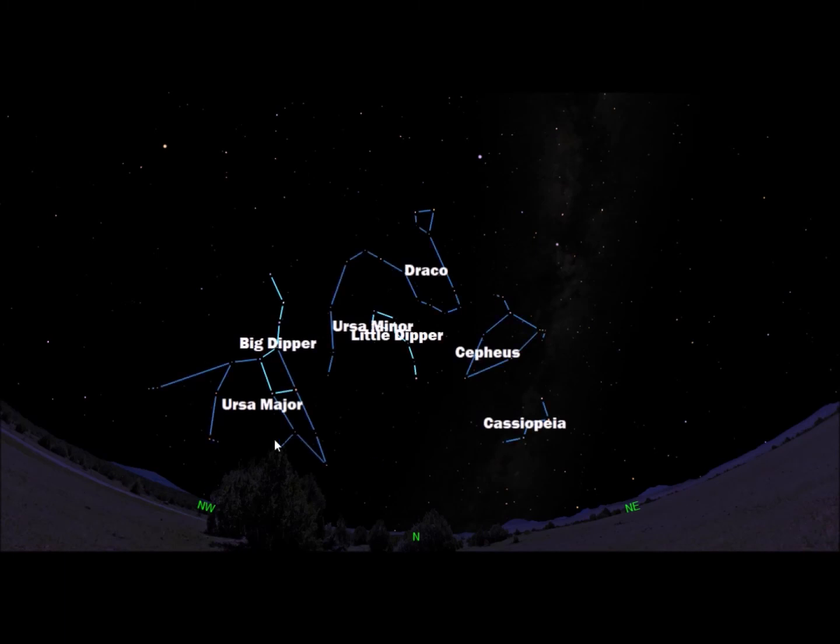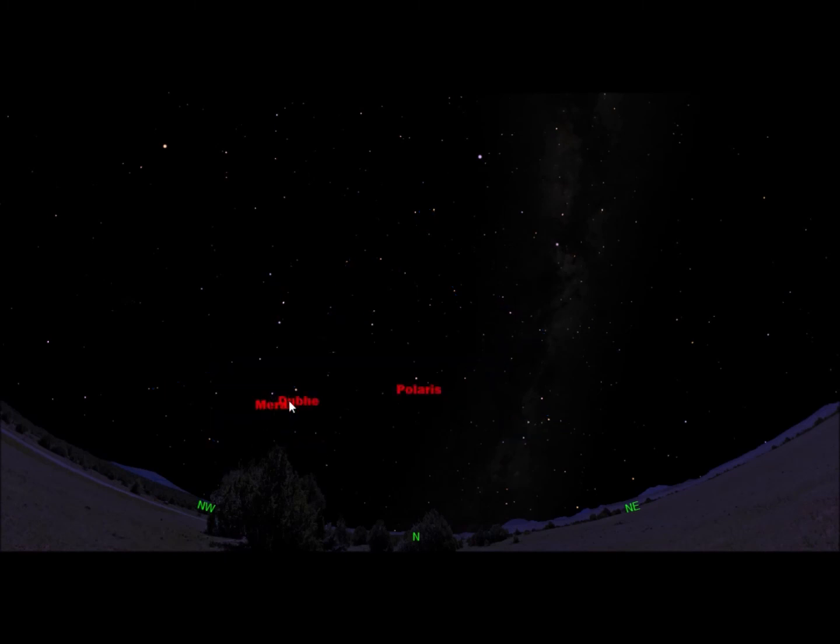Here are all your constellations, iconed of course by the asterism Big Dipper inside of Ursa Major, Ursa Minor and Little Dipper combined into the same constellation, or at least set of stars, Cepheus and Cassiopeia, the king and queen, and Draco the Dragon. We do have the 3 stars you need to know, and that is Merak on the left, Dubhe on the right, both of which lead to Polaris, the North Star.